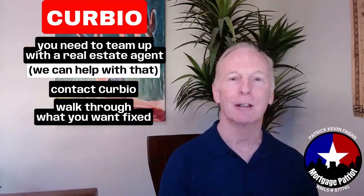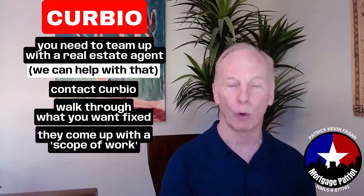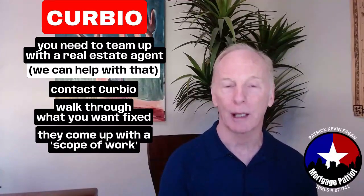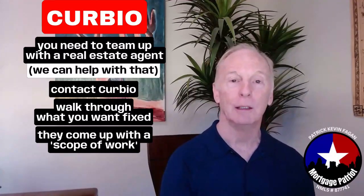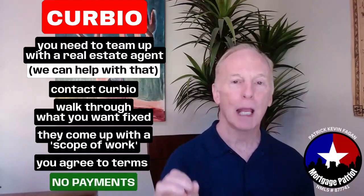Again, be it a kitchen, bathroom, roof, fencing, what have you. And they're going to come up with a scope of work. Usually it takes about 24 hours, maybe a little bit more than that, with their scope of work. And then you're going to agree to that. And that's it. You're signing that document, no payments, 0 payments.